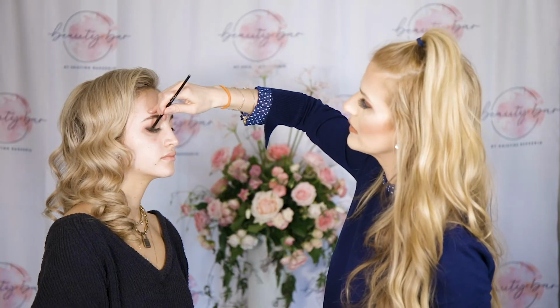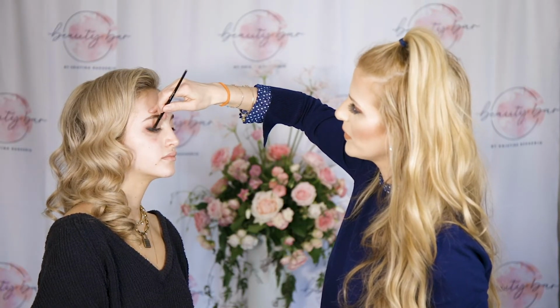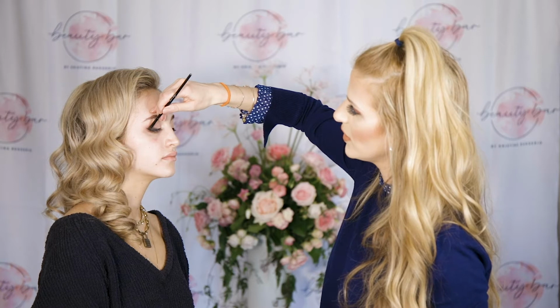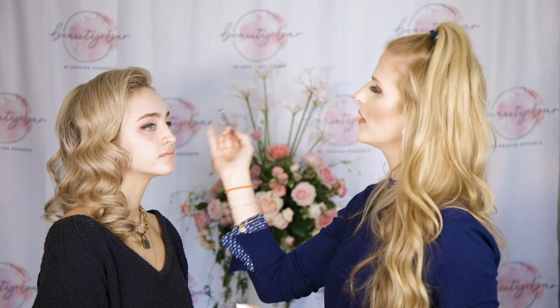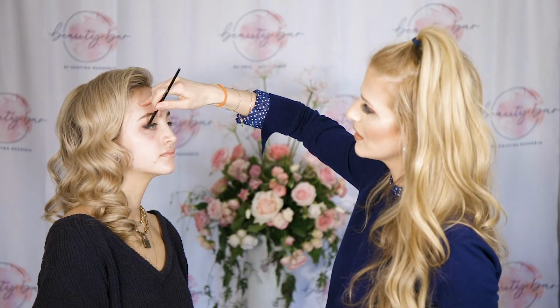I would say that's a toss-up, honestly, for me between concealer and lipstick. Even when I'm wearing no foundation, I still have to have something on my lips. But I would probably say concealer.